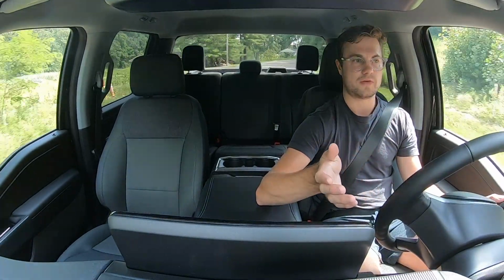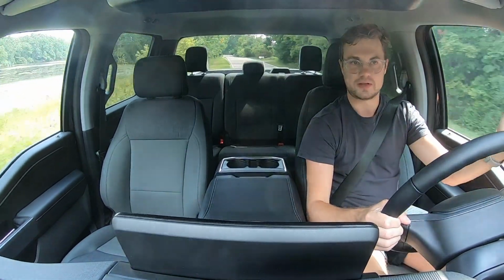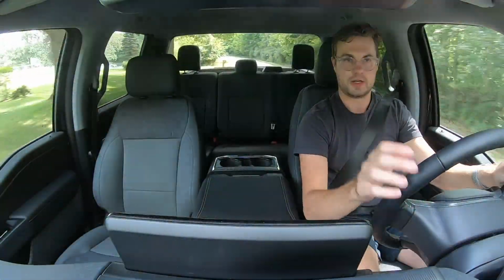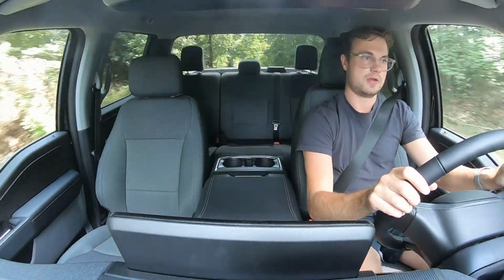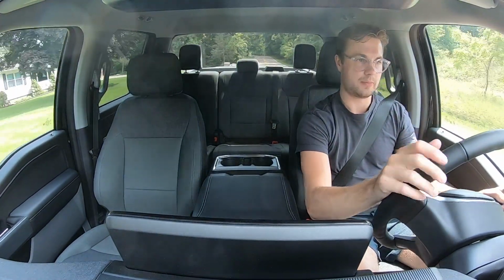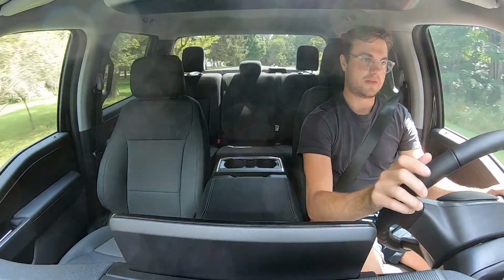Moving on to the likes of the F-150 Lightning. Number one like, I just like the convenience of being able to plug this in, walk away from it, go to bed, wake up in the morning, and it's ready to go. You can set your charge time. There's a departure time feature in the Ford app, which is really good, where it can precondition the vehicle for you, and it will get you up to your specific charge at the time that you wish.